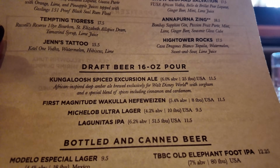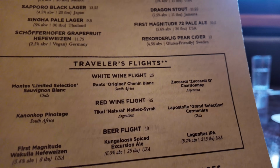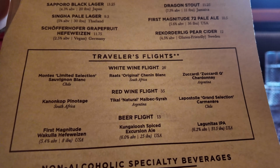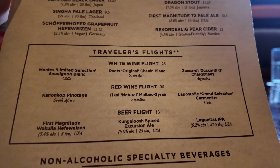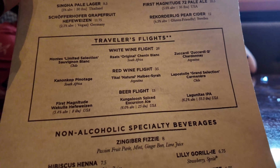They've also got some draft beer, some bottled and canned beer. And then you've got some flights down here. So there's a white wine, red wine, and a beer flight to choose from. The beer flight is pretty good. For $13, you get to try 3 beers.